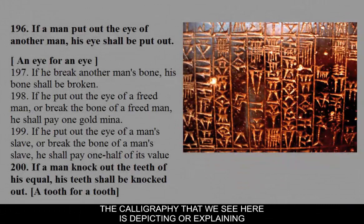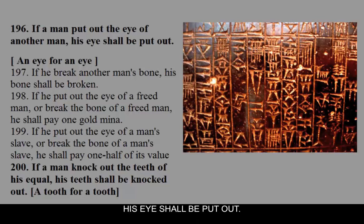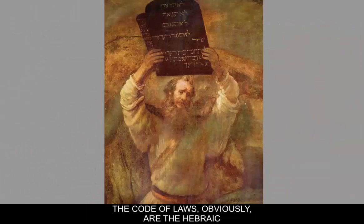The calligraphy that we see here is depicting or explaining some of the law codes, and there are several hundred law codes, and the most famous one is, if a man puts out the eye of another man, his eye shall be put out. It's the code that says an eye for an eye, a tooth for a tooth. If a man knocks out the tooth of an equal, his teeth shall be knocked out too. And it's a code of laws that have a lot of similarities and seem very similar to a code of laws that we've seen before. The code of laws, obviously, are the Hebraic Ten Commandments.